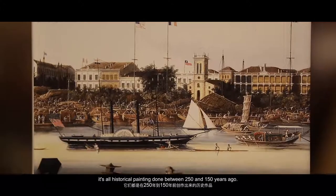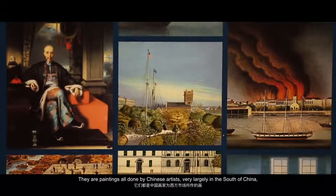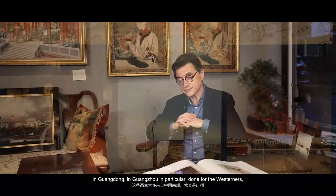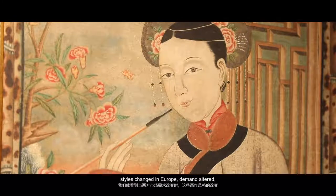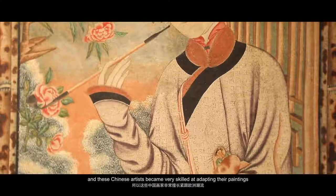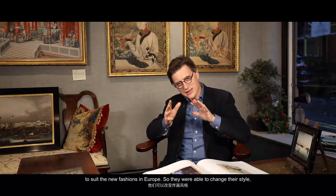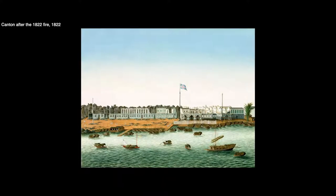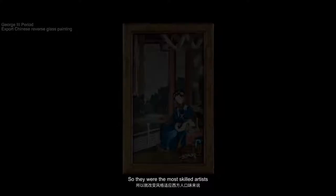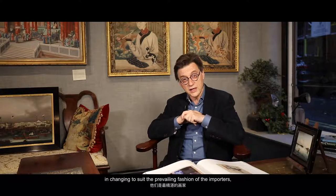It's all historical painting done between 250 and 150 years ago. They're paintings all done by Chinese artists, very largely in the south of China, in Guangdong, in Guangzhou in particular, done for the Westerners. And what's interesting is the way in which these paintings developed as styles changed in Europe, the demand altered, and these Chinese artists became very skilled at adapting their paintings to suit the new fashions in Europe. So they were able to change their style, change their subject matter, change the way in which the pictures were painted, even the medium which was used, oil painting, water-based painting, painting on glass, to suit the prevailing fashions of the time. So they were the most skilled artists in changing to suit the prevailing fashion of the importers.